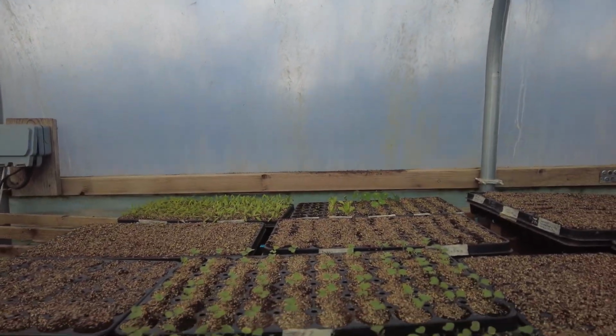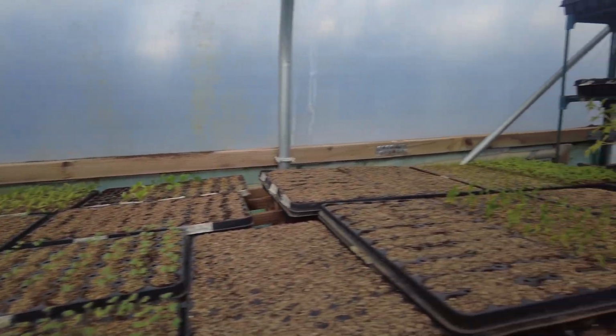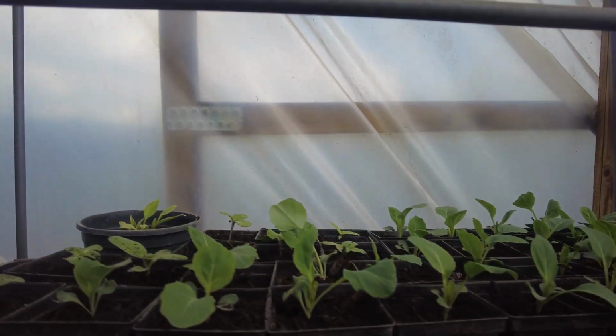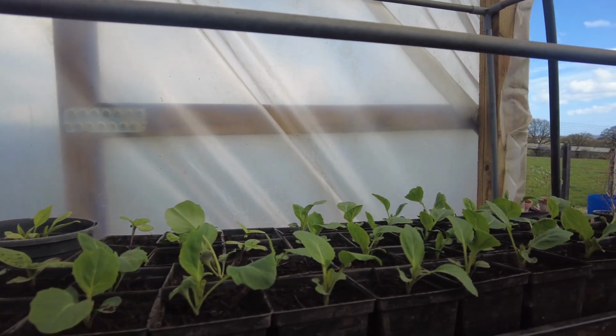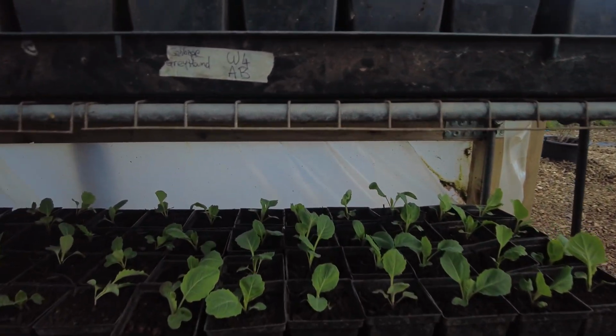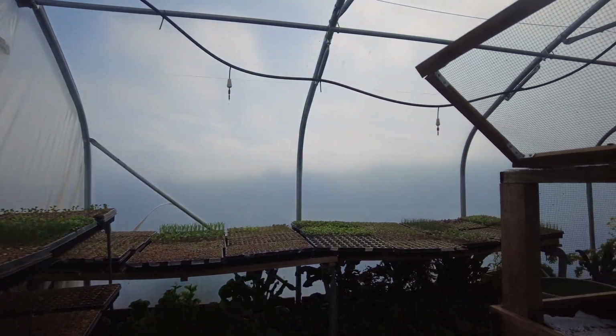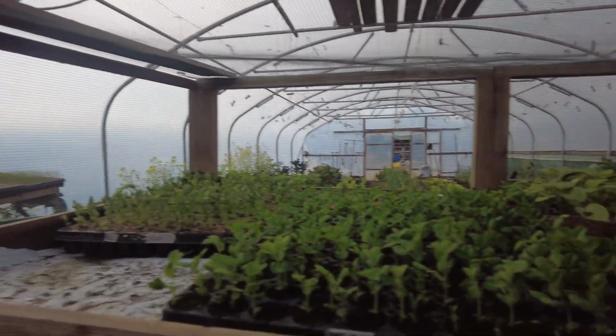Cool, we come back in here. I wanted to show you a few more things around the tunnel, and then we'll go out and have a look at some other bits and pieces. So if I turn the camera around, you can see there's a lot more seedlings here, and some of them we pot up. Here we got the cabbage, some sunflower plants, but mostly cabbage here, and they've been potted up so that they can be transplanted when the danger of slugs destroying them in seconds is a bit lower.